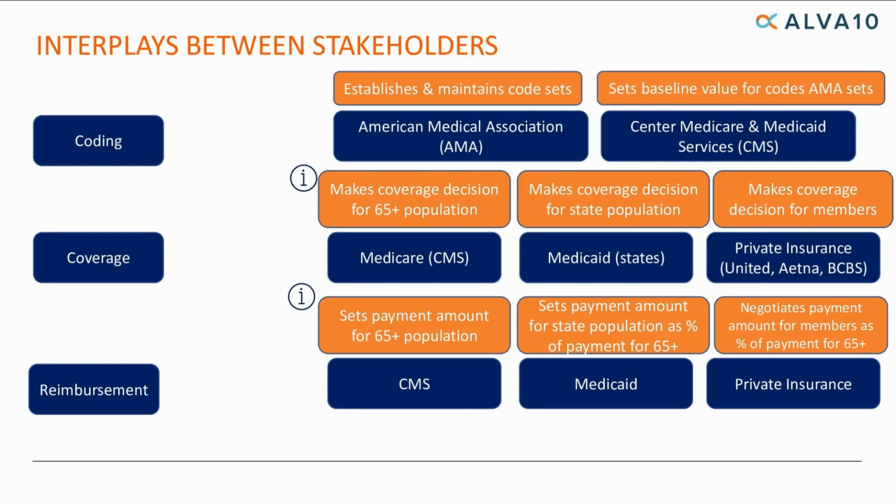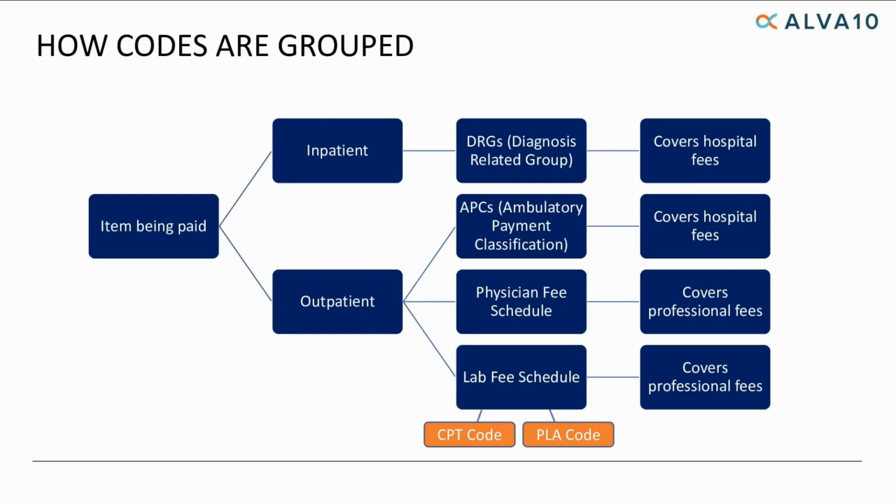So let's jump into codes for a second, because if we understand code, we understand coverage, and we understand the concept of reimbursement, how much you get paid for your covered benefit. But what is all this about CPT codes and PLA codes, and what does all this mean? I wanted to give you a bird's eye view of codes in general, because I always think it helps to think about things in terms of categories. So you can think about codes in the US as a function of whether it is happening in the inpatient setting or the outpatient setting.